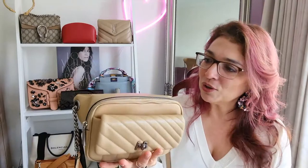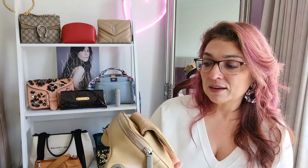I'm really glad I have it. I love it. Every time I pick it up and touch it and hold it, I wish I had bought more, but oh well. Sometimes having less means you appreciate it more.